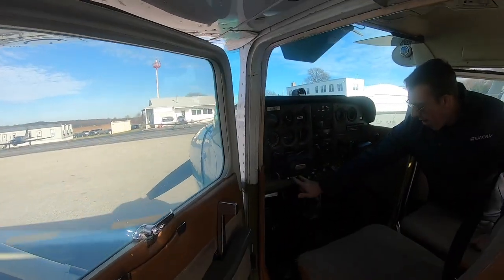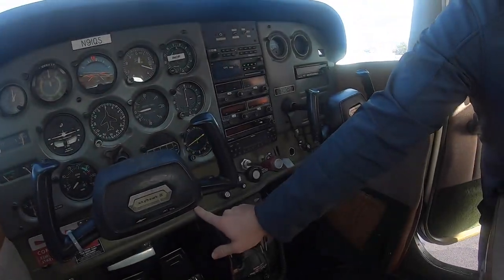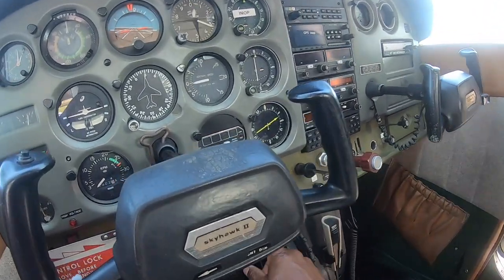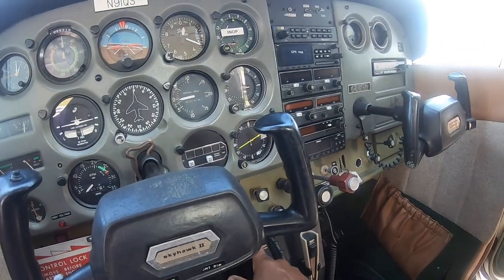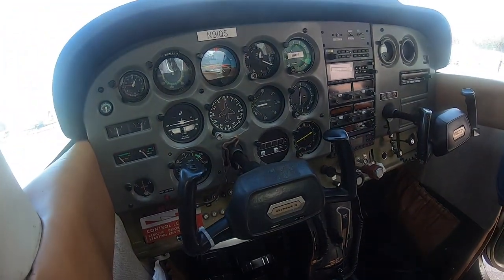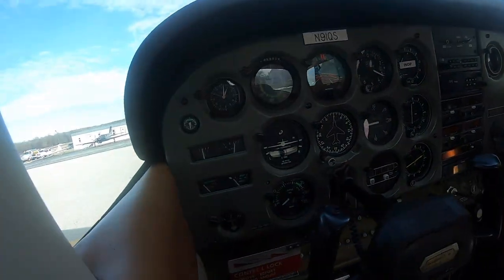What we do is we turn them all off except the beacon. So we always keep the beacon on. That way if you accidentally leave the master switch on, someone might at least see the beacon. Oh, gotcha. Yeah, I think it says, what does it say, master switch off? Master switch off.